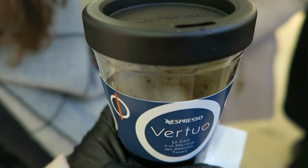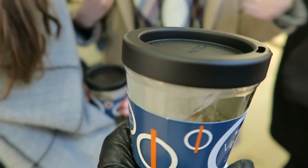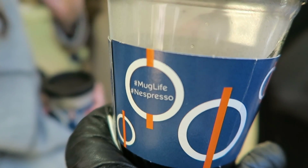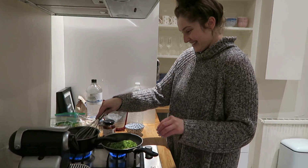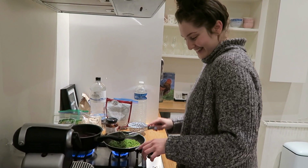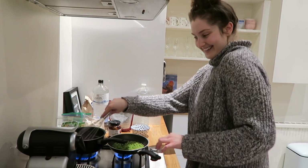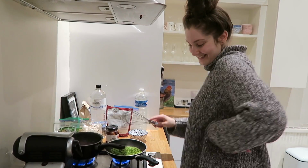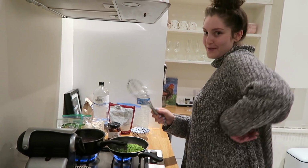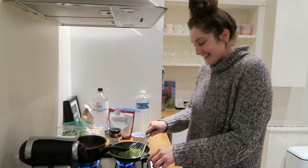Pastel? It's not really how people say pastel. So our Airbnb doesn't have any utensils except for a whisk. So that's how we're cooking. Need something to stir? Use your whisk. That's all you got.